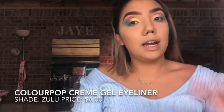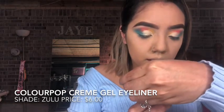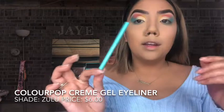Okay, so I'm gonna do the other eye off camera, wipe away this setting powder, and put a color on my lower lash line, and I'll be back. I asked you guys if you wanted me to use this ColourPop Cream Gel Liner in the shade Zulu, and you guys said yes, so I'm gonna pop this on my waterline.